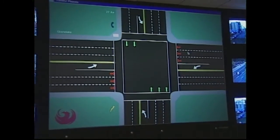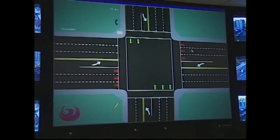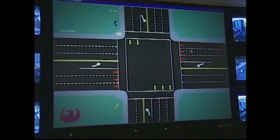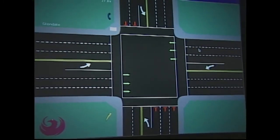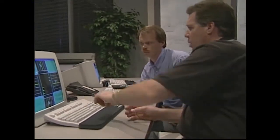Right. So now you monitor this to see if the sequences are working okay? Exactly. And we'll watch it. It should go to yellow here. There it is. And we'll see it then go to an east-west green. Gotcha. Now this is, as we talked at the intersection of 35th and Glendale, which is just down the street, this is that 90-second cycle? Yes. So that all the way around takes 90 seconds to complete one cycle.